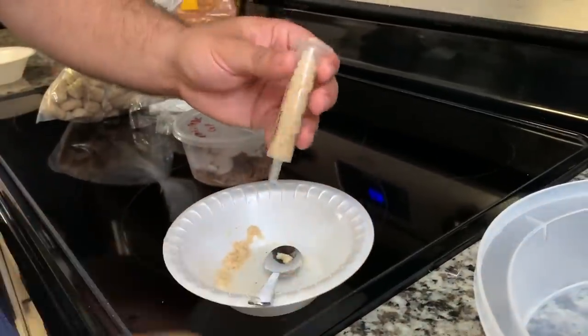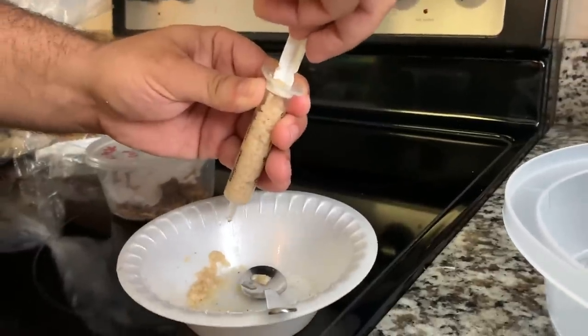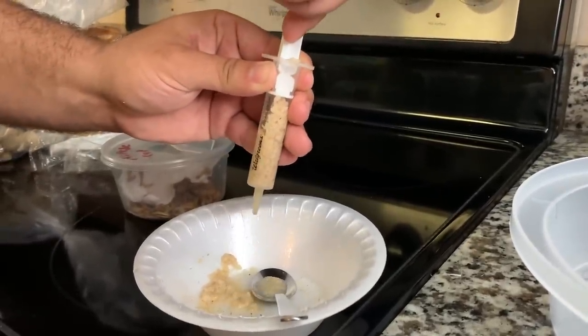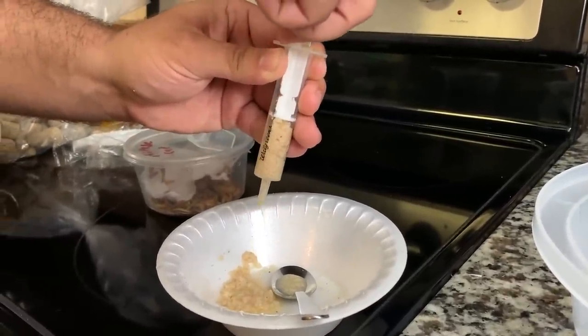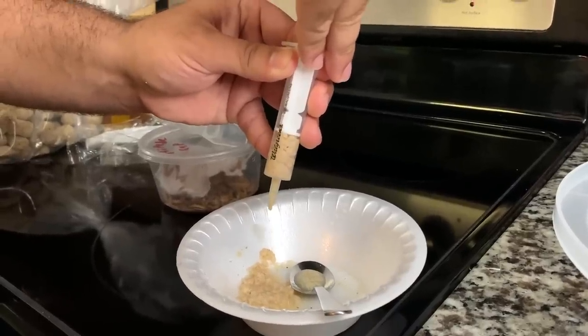But here you go, here's the food, all mashed up. Kind of push it there, and watch. Here's an example, just like that. In the wild, it has a little bit of saliva too. It's literally throw up. It's kind of gross, but here you go.